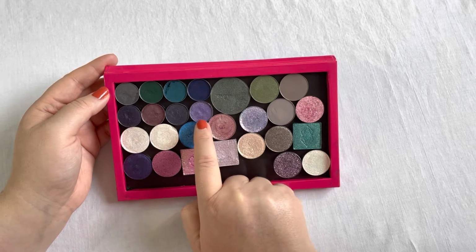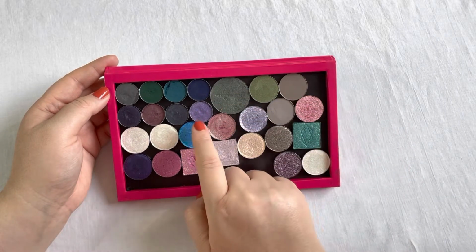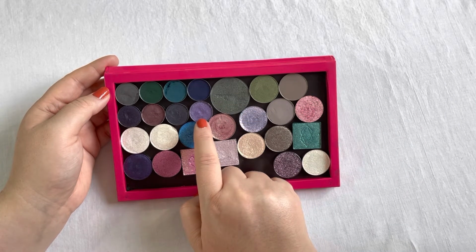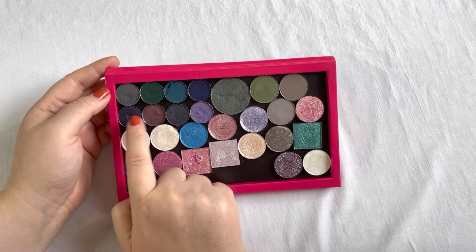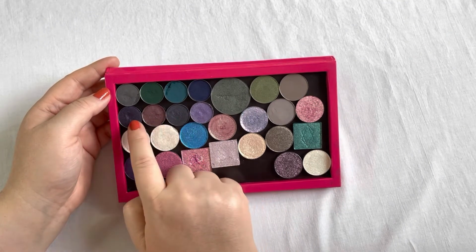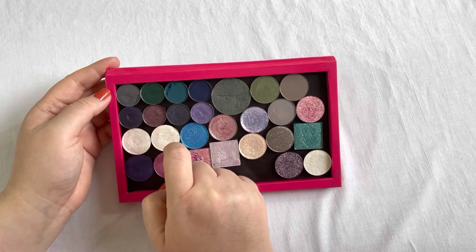Then for this purple, I think this is an old Essence one I depotted, or like I pressed into this small Sleek eyeshadow pen, and I'm not sure if the quality will be good enough for me these days. I absolutely love this shade and the color, but I am curious to see how this shadow lasts on my eyes. And then for these 2, the darker ones, I'm not sure if I want to keep this color in my collection, so I'm going to try it out.